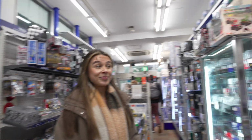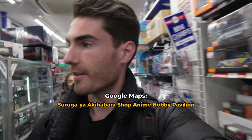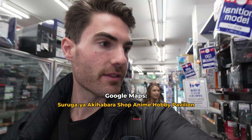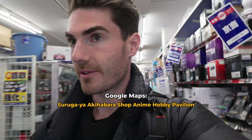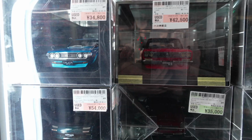This place is crazy. It's like, how am I ever getting out of here? Tiny little shop, so I've got to be careful with how hard I swing my arms around, but I don't even know where to start to show you. This is total model car heaven. So over here, there's some Auto Art. You got some old GDRs.